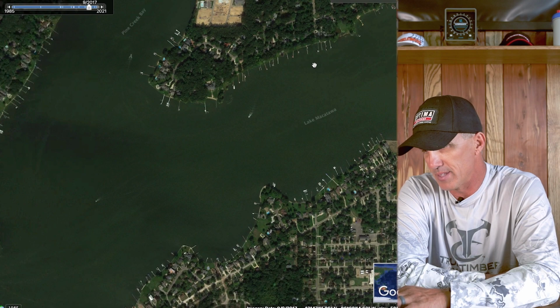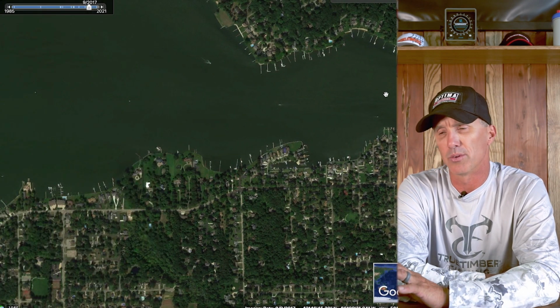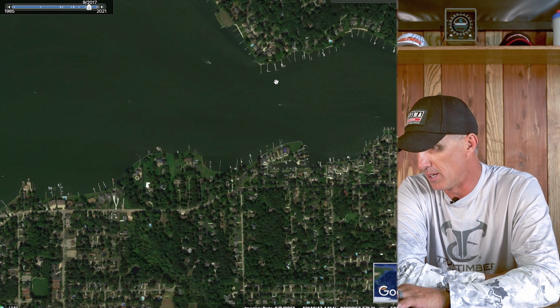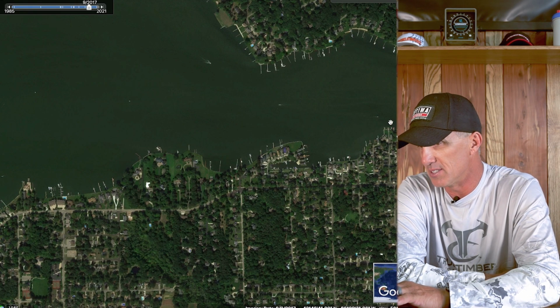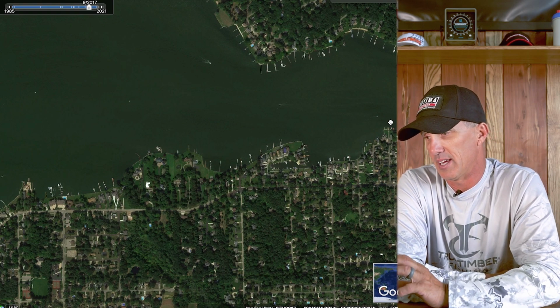The docks would also be a big drawing factor for me in September. Just shallow docks on the tips of those points. Any of these right here, it's just a good pattern this time of the year up far north like that, they will get on those shallow docks. So try that out too.